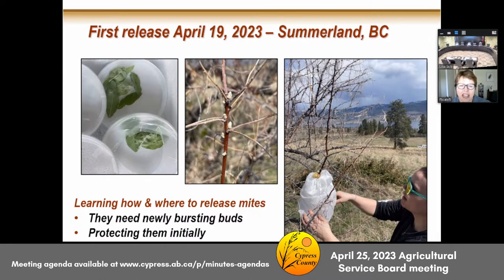And the buds have to be bursting, just emerging at the time of release, which hasn't occurred here yet, I don't believe, in southern Alberta. But it's been a slow spring, even in the South Okanagan, in the Summerland area. We're still learning how and where to release the mites. The first releases made of any new agent are experimental, because we need to figure out where best, what kind of habitat or climate they are going to do best in. And so that's the purpose.